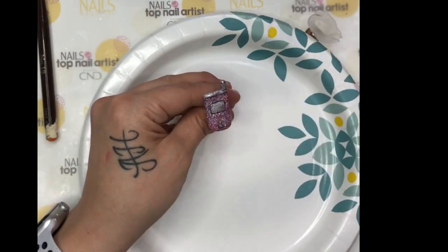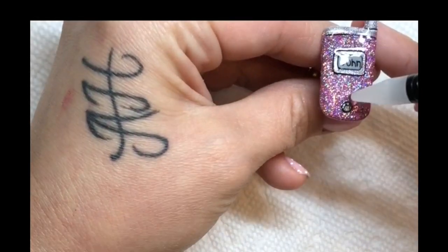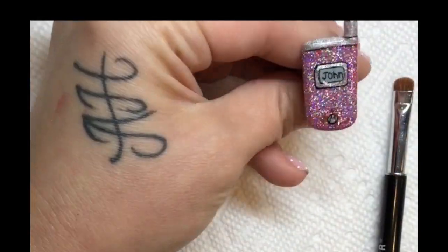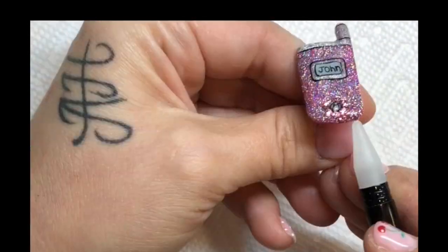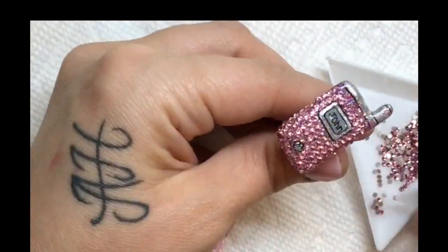I began by painting the cell phone with Fancy Pants. Then I covered it with the Rose Fire Opal. After that, I painted on the details with silver and black gel paints. To add the finishing blinged out touch, I added light rose Swarovski crystals to the entire face of the cell phone.